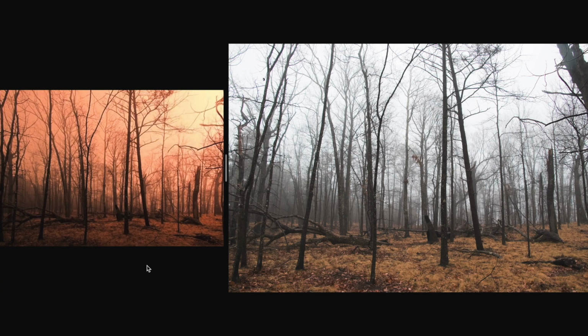I really like this. It's got that golden hour look, but it's also foggy, so it's like, what's happening? Have you ever seen a sunset, or when the sun was setting and the clouds were out, you could still see that the sun was setting and it was just kind of orange everywhere? That's what this reminds me of.